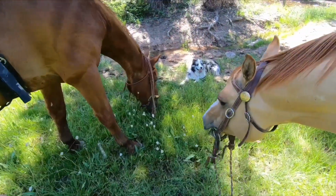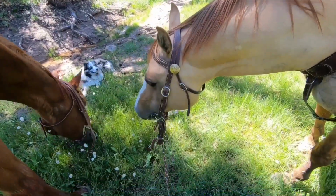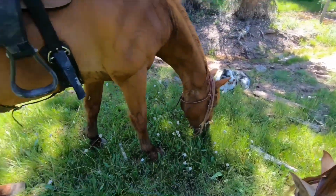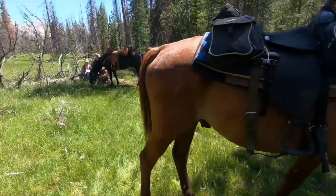Okay, so it's been about an hour and a half. We're 2.5 miles in. Just letting the horses have a break. We didn't really stop for lunch yet, so we're having some lunch. Letting the horses graze for a little bit.